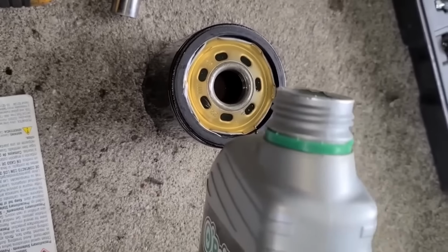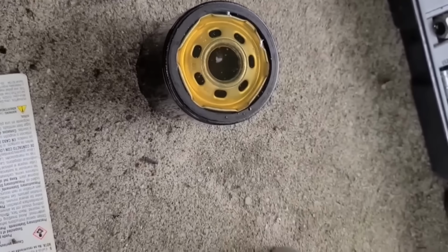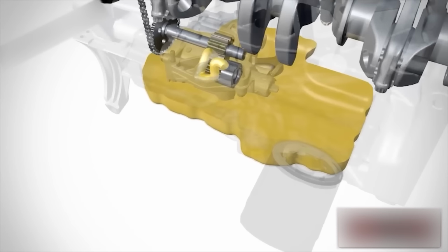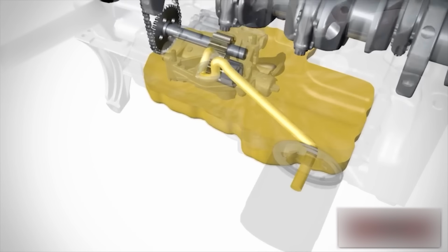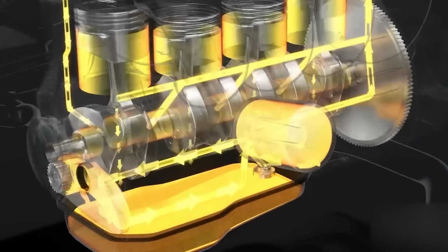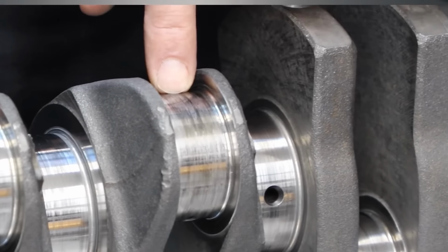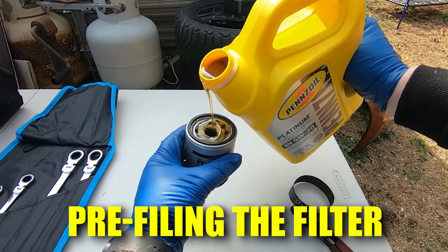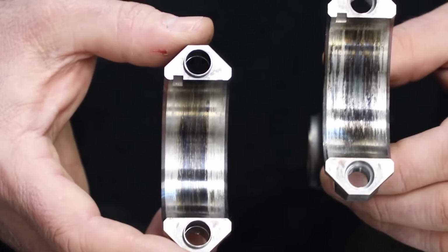Bonus tip: pre-fill the oil filter. Here is another tip that has recently become controversial. However, the science backs it up. When you start your car after an oil change, the oil first fills up the filter before it begins to circulate. This delays oil circulation by an extra second or two. During that time, the rod bearings and the crankshaft will scrape against each other. By pre-filling the filter, you're reducing metal-on-metal contact and prolonging the lifespan of your engine.